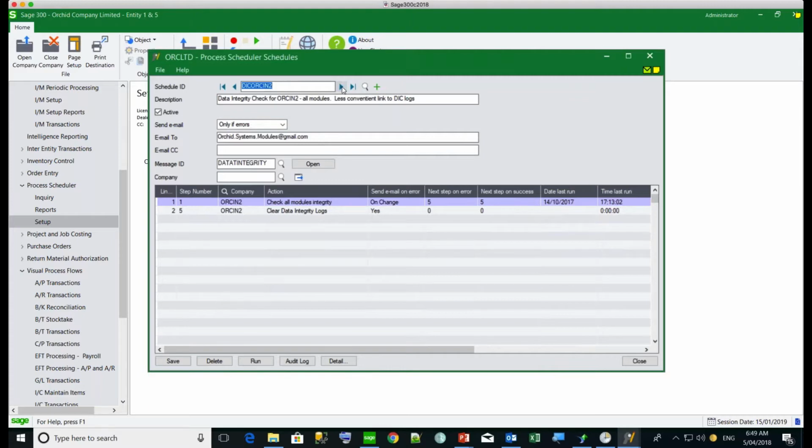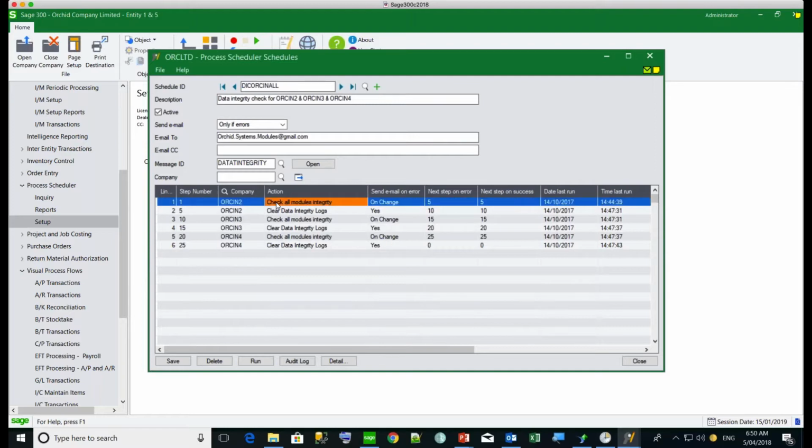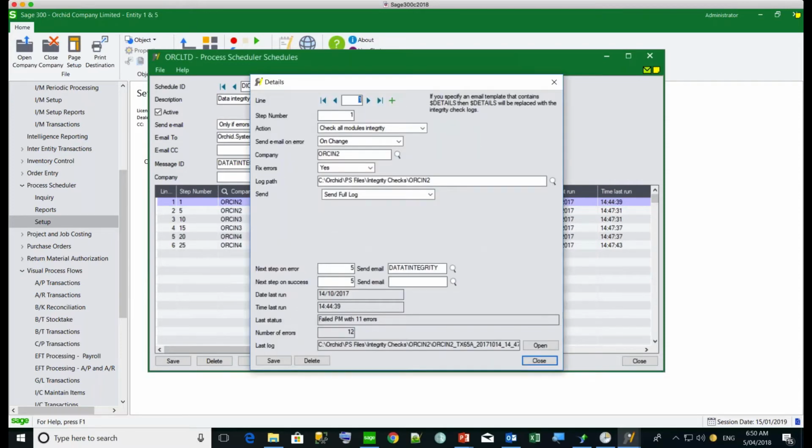Now, data integrity. We will look at two ways of configuring data integrity in Process Scheduler. In this example, we're running the data integrity across these three companies, and we're also clearing the data integrity logs. So let's look at it in a bit more detail for one of the companies.